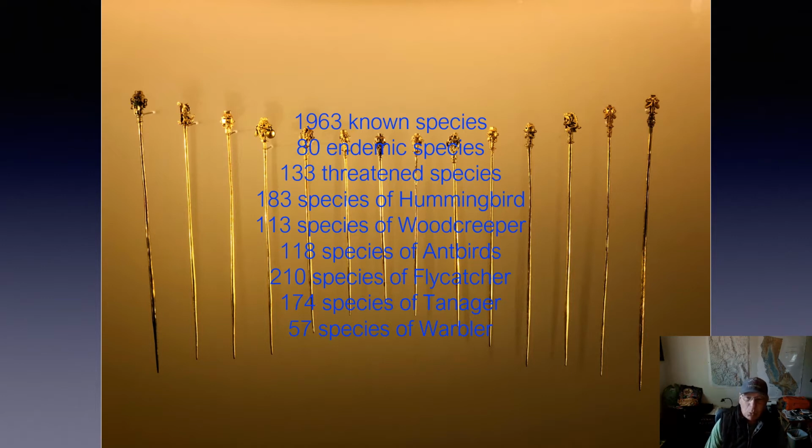I can take you to one place in Colombia, right at the continental divide, and sit in a nice little quiet spot by this beautiful forest, and we can count anything between 18 to 22 species of tanagers. One place. Again, it's just amazing. And 57 species of warbler. So there you have it, just a little sample of the magnitude of the birding experience that you can get in Colombia.